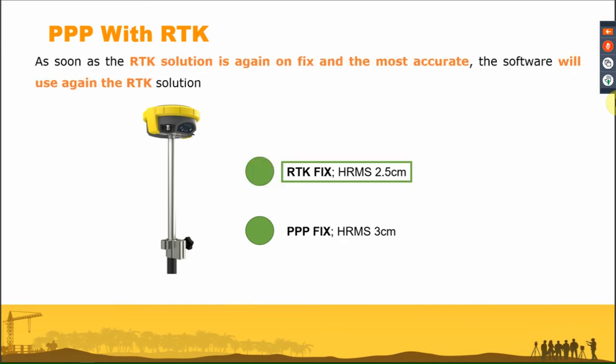Then the third example: as soon as the RTK solution is again on fix, and it is the most accurate, so not only fixed, but it must also be the most accurate. For example, RTK fix about 2.5 centimeters, while the PPP fixed is 3 centimeters. If the RTK solution is again on fix and is again the most accurate, the software automatically switches again to the RTK solution.